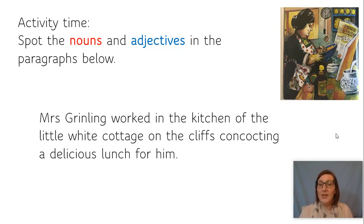Mrs. Grinling worked in the kitchen of the little white cottage on the cliffs, concocting a delicious lunch for him. So first, let's spot those nouns. Now remember, a noun is a thing or a place or a person.